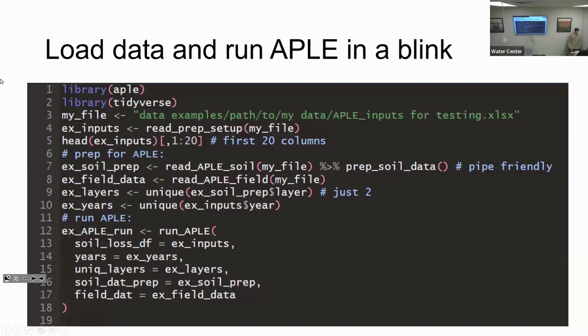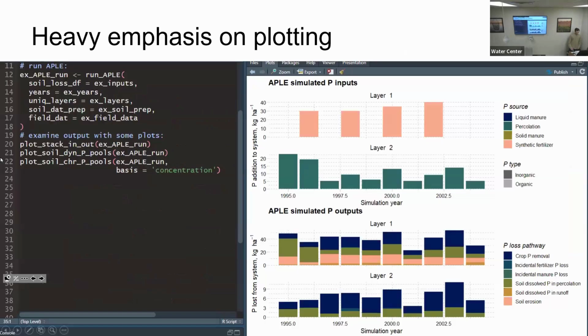So I'm showing here an example R script, just for those of you who speak R, trying to show that it's relatively simple, what we're developing here. You fill out the data template, it reads everything in, and then you run basically one function down here, and it runs Apple, and away you go. And then we're going to be adding a number of different utilities, plotting functions, etc., so that users can quickly start to look at the dynamics of phosphorus with Apple.